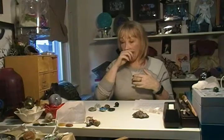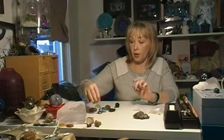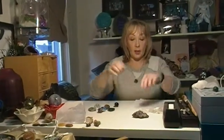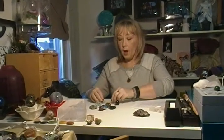As always, I suggest that in your surrounding, you use at least one crystal to represent the month. I'm going to borrow this amethyst from another grid I have going on. Amethyst, as I said, is perfect for February, so I'm going to use one amethyst, and then I'm going to surround the rest of it in clear quartz to amplify the energy.